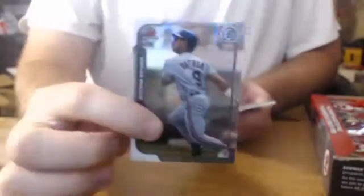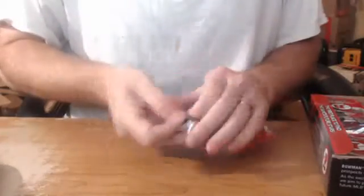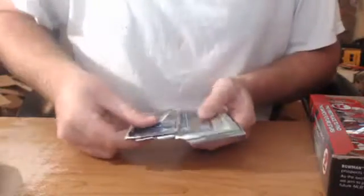I think we're going to have a rookie auto. Nope. J.P. Crawford, mini for the Phillies. Carlos Borrega, originals for the Indians. Where's Bubba? He's been a good boy all night.